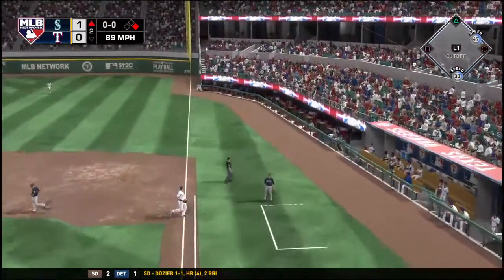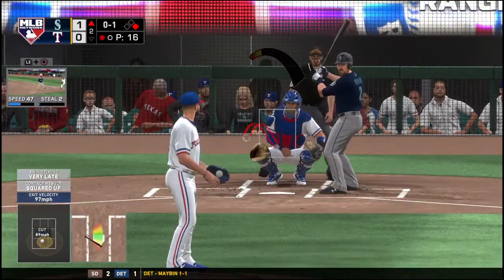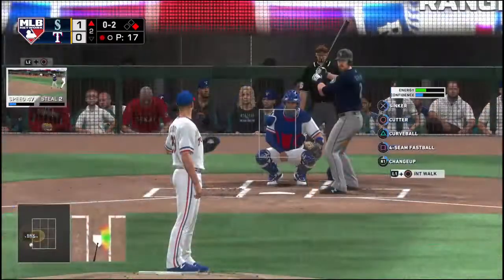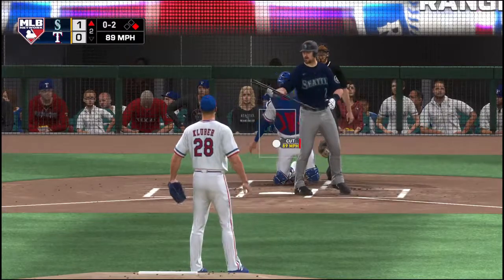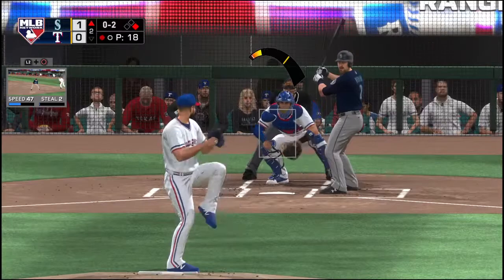And that'll bring in Tom Murphy as he lines it hard to the right side but out of play. So far on the year, Murphy is below the Mendoza line. The batting average under .200, unfortunately. He'd be the first to tell you he's not happy with his batting average this season, but he can beat you in a variety of different ways, and he has to because he wouldn't be here otherwise. The next 0-2.